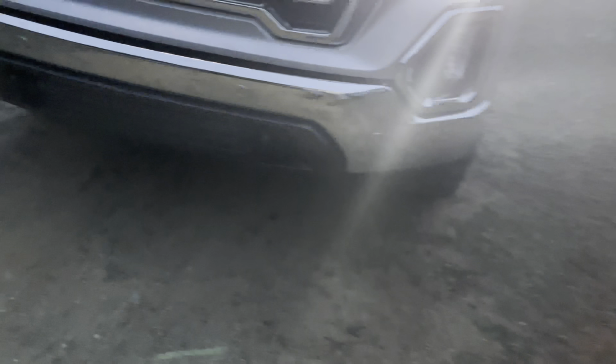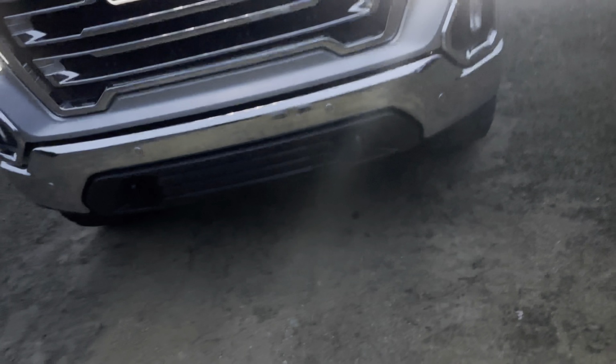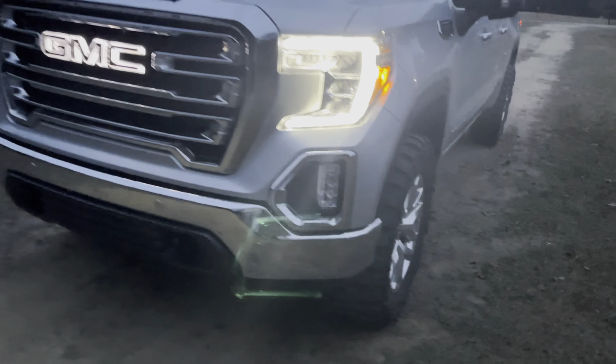But yeah, back to what I was saying. I paid $430 for the GMC, but it comes with the illuminated front and the blacked out ones for the back as well. So you're getting both. Still kind of steep on the price, but it is what it is. Got to pay to play, you know what I'm saying?